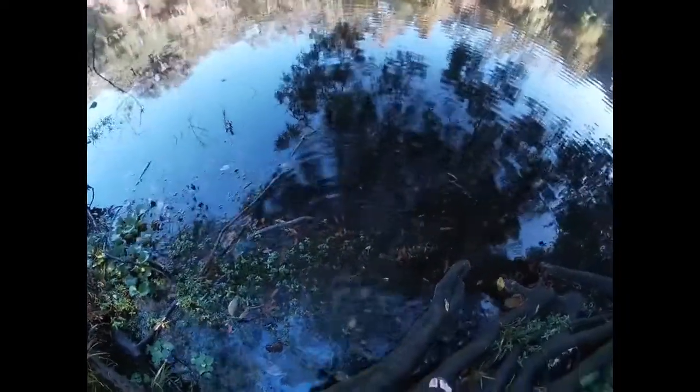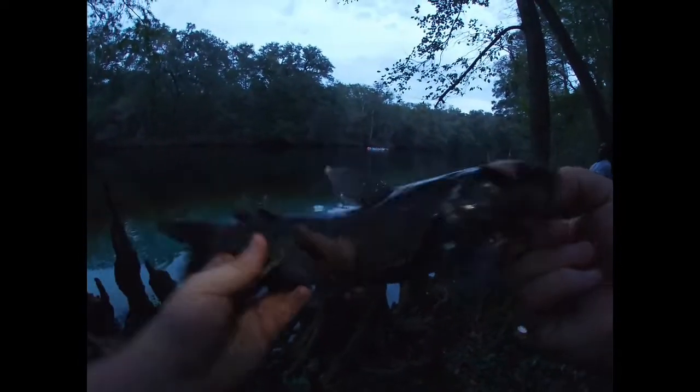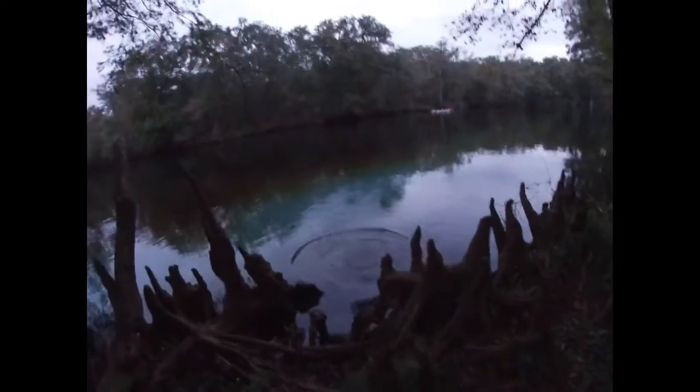Come on, buddy. Wrong way. What is it? You said it's a little fish? Catfish. Nice catfish. That's what I didn't want to happen. Bro, that's a channel cat, bro. Catfish Billy, Catfish Billy. Nice catfish, channel cat. First one of the day, here's a release. Nice.